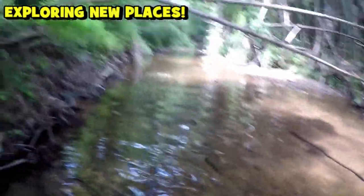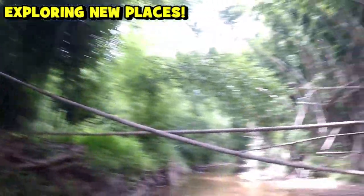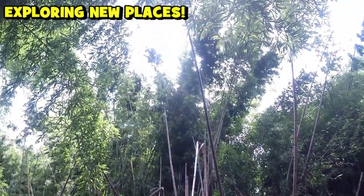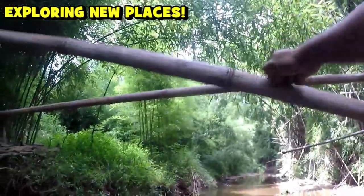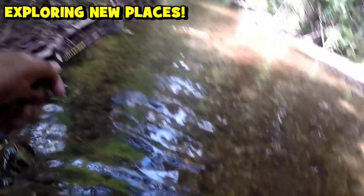Bro, is this what I think it is, bro? Yo, this country needs some pandas, my man. This is bamboo, right? Holy moly, bro. It's not just any bamboo. Oh yeah, this is good bamboo right here. Where are the pandas at?